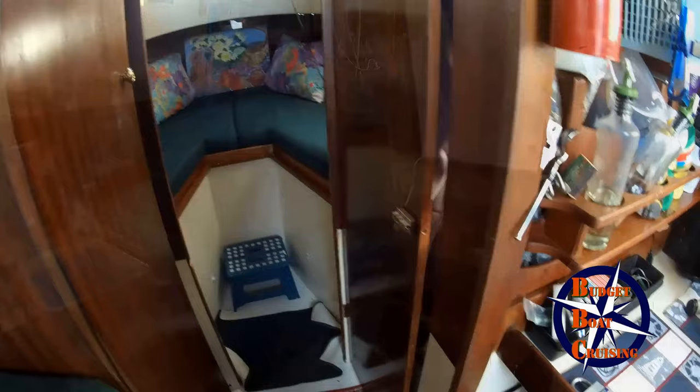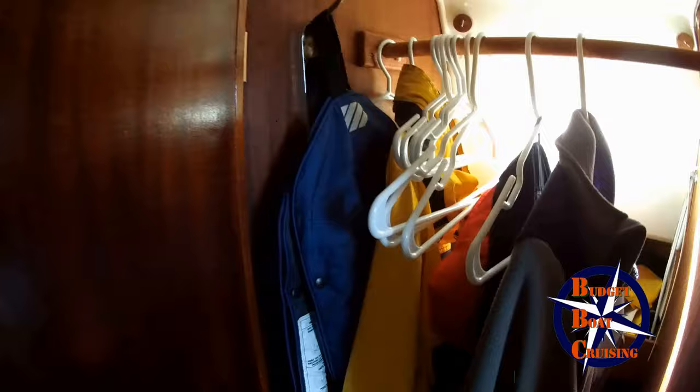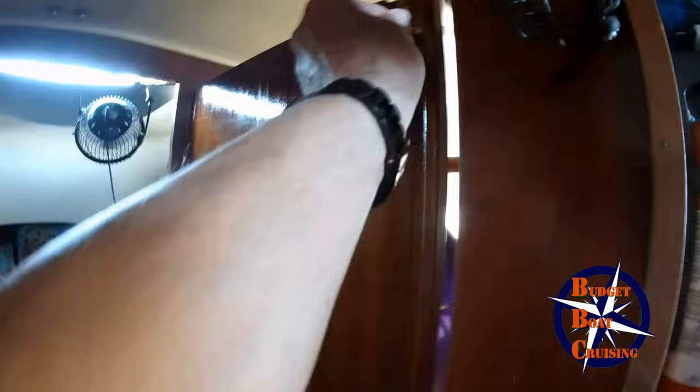Now, as we head forward towards the V-berth, we have the hanging locker. It has lots of storage for hanging clothes like foul weather gear, inflatable PFDs, and other clothing for our cruises. And that little clip has always been difficult to hold in, but of course it doesn't fall off either.